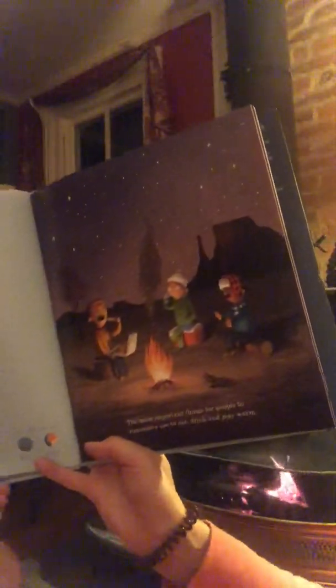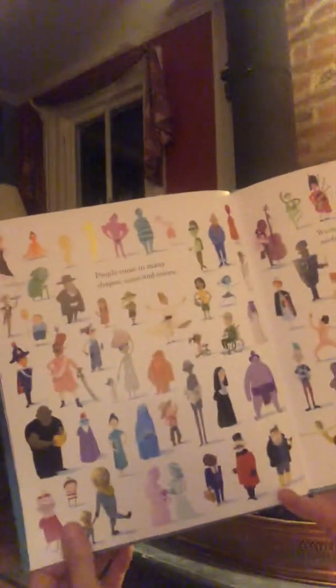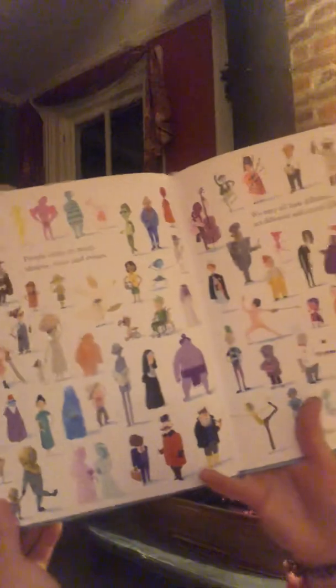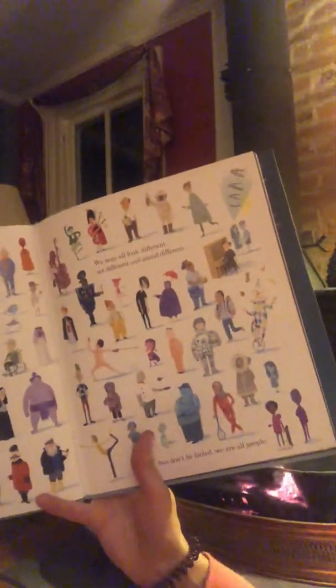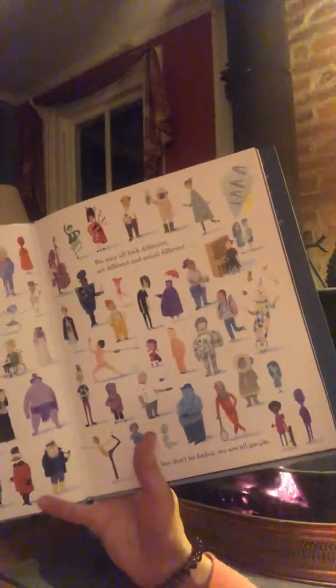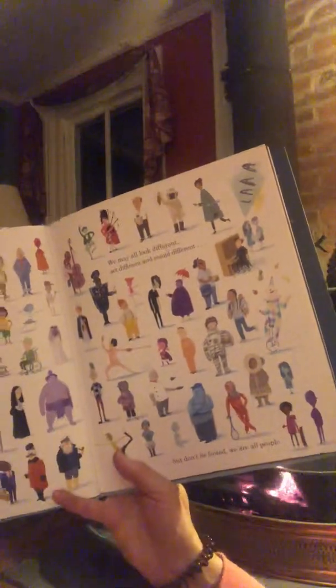The most important thing for people to remember is to eat, drink, and stay warm. They have a cozy fire like ours here. On Earth, people come in many, many shapes and sizes and colors, and we all may look different and act different and sound different, but guess what? Don't be fooled. We're all people.